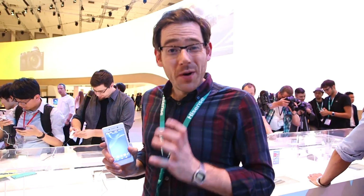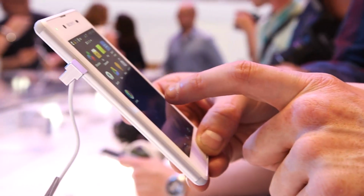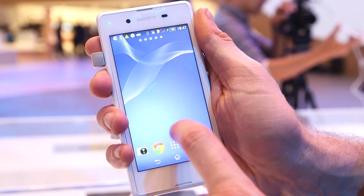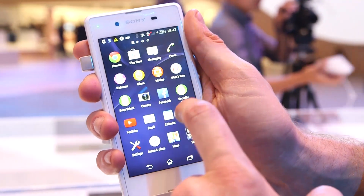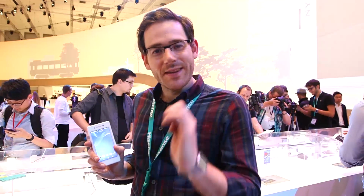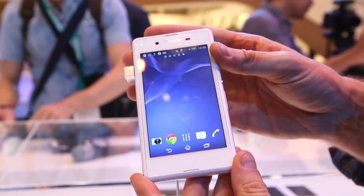Despite being aimed at a more budget end of the market, the E3 still has a 4.5-inch screen. It's not quite full HD, but it still feels pretty crisp and bright when you're moving around the apps and features. It's housed in a body that doesn't quite have the finesse of the Z3, but it's still a nice mix of plastic and aluminium. It feels pretty light in your hand and actually pretty nice to hold.